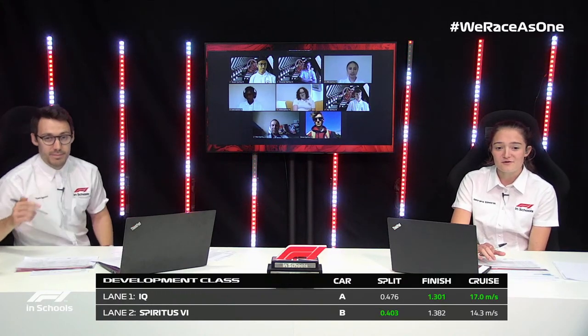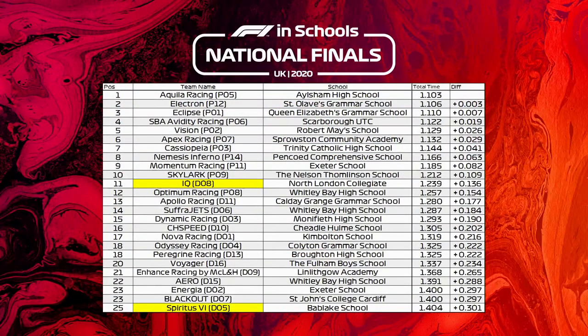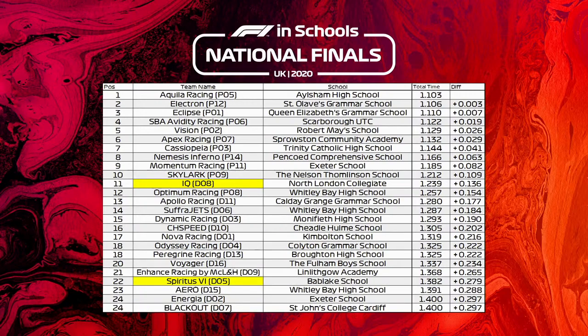So even though they didn't have quite as much money as they'd have hoped to manufacture that one, they've still been able to create a good, really strong car. And with that faster time in the second race, they've been able to move up three places. So let's have a quick look at that leaderboard, because that is officially the development class done and dusted. This is an overall leaderboard of times, not just the development class, this is professional as well.